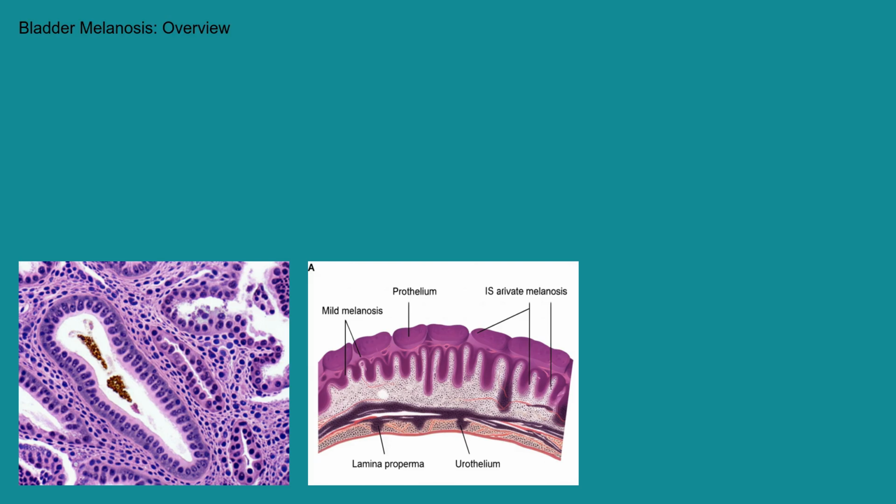Bladder melanosis is not currently classified into distinct subtypes. It is primarily defined by the presence of melanin deposition within the bladder urothelium. The extent and distribution of the pigmentation can vary, but these variations are generally not used to define different categories of the condition.